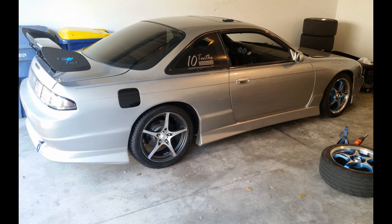What car? No, it doesn't matter. I'm taking one rim in. I'm literally taking you one rim. That's all you need. No, what car? I can see how this is going to go.